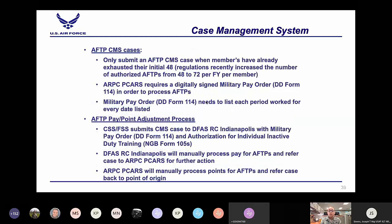The other CMS cases that we work with are the AFTP CMS cases. We ask that these CMS cases are only submitted when the members have already exhausted their initial 48. This is in regards to the regulations that recently increased the number of authorized AFTPs from 48 to 72 per FY per member. Once ARPC PCARS receives the CMS case, we ask that the unit has attached a DD Form 114, which is the military pay order. When filling these out, we ask that you please list each date and each period or periods that need to be manually updated on the DD Form 114.